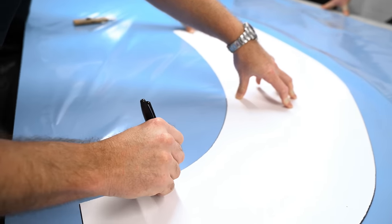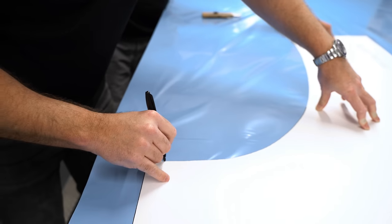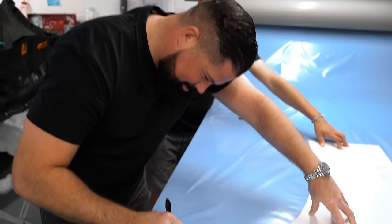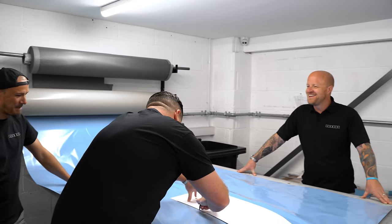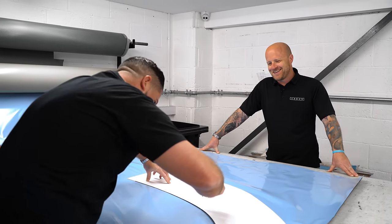That's like £40 a square meter as well, this material. Is it really? Yeah. Come on, mate, we've got a splitter to make. Hurry up. Sorry, I was just doing it really, really precisely and exactly.